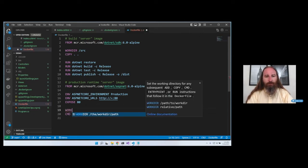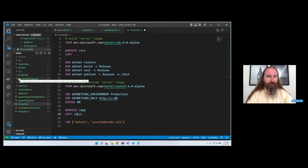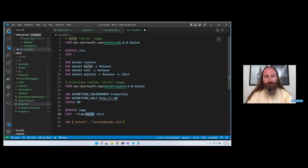We'll say work dir is /app, and we'll copy our content from the dist folder into that app folder. Now, right here, it would look for a dist folder over here. We've specifically chosen to ignore that in our Docker ignore file, so it wouldn't find it anyway. We need to say we want to copy this from equals build. Now, where is build? Let's name this one as build. So now it's going to copy the dist folder from the build stage right here, and that will only include the content that we built. That's perfect. We only have a few layers, it's really lightweight, and it'll start up really fast.